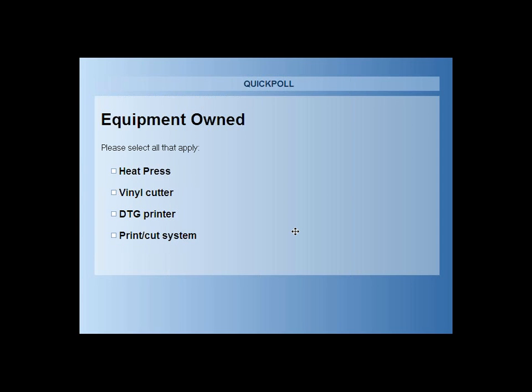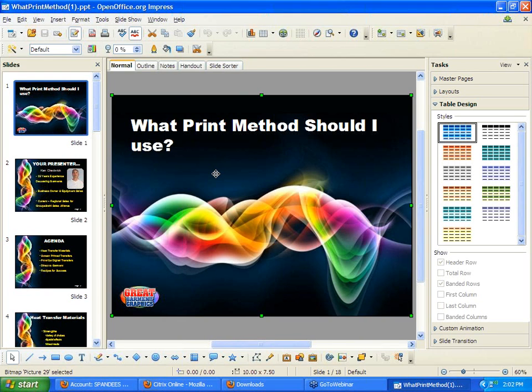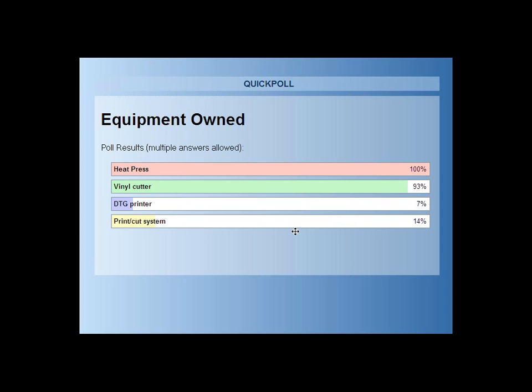Okay, Ken, over 80% has voted. We have 100% that has a heat press, because we did allow for multiple choice. We have vinyl cutter at 93%, 7% at DTG printer, and 14% at print and cut systems. Okay, good. Very good. Thanks, Nicole.